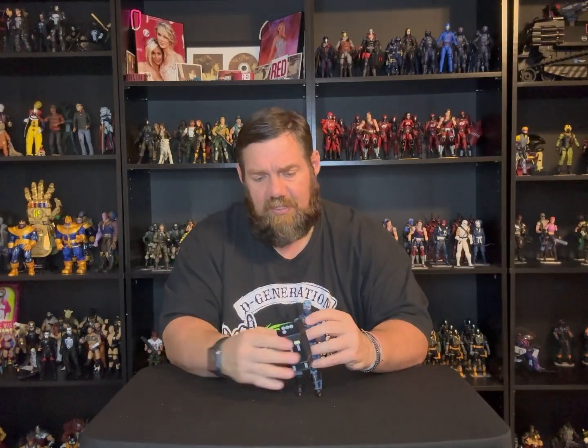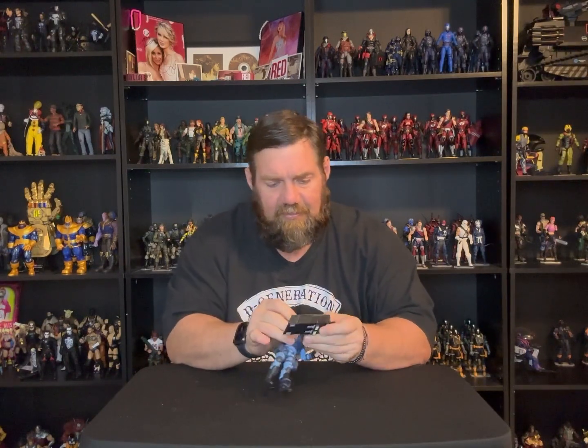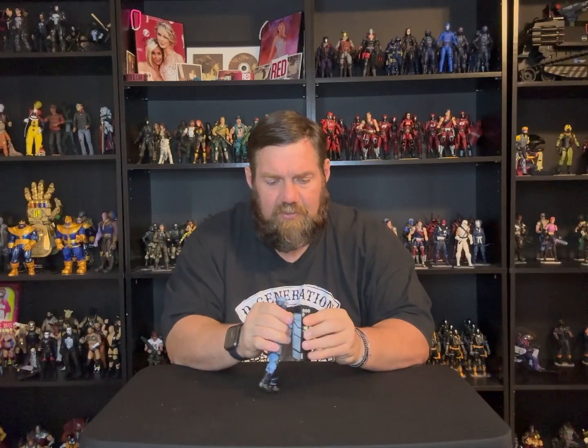Now this shield actually goes along easier than the Alley Viper shields. So there he is. Got the shield, you got it in his hand. It's kind of hard to hook that in his hand there. And then it has a little hook there. So there you go, you got the shield. He is ready to roll.